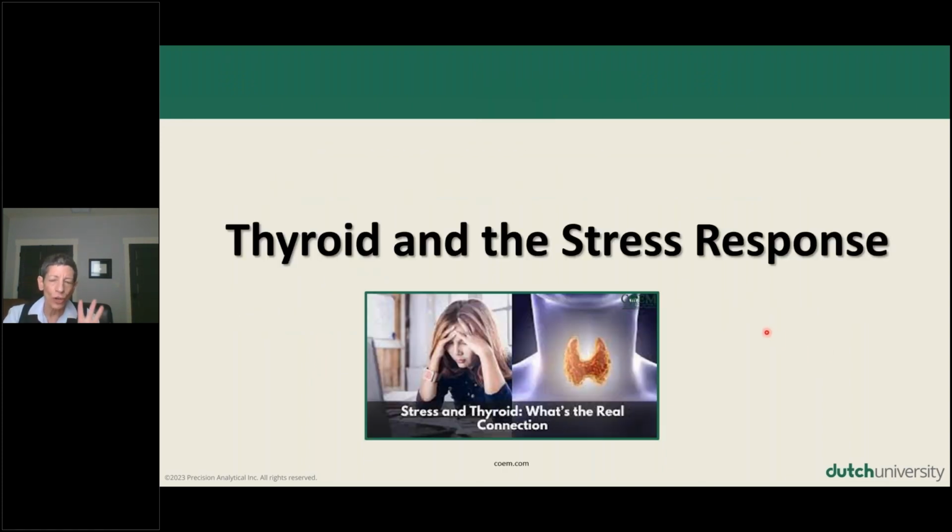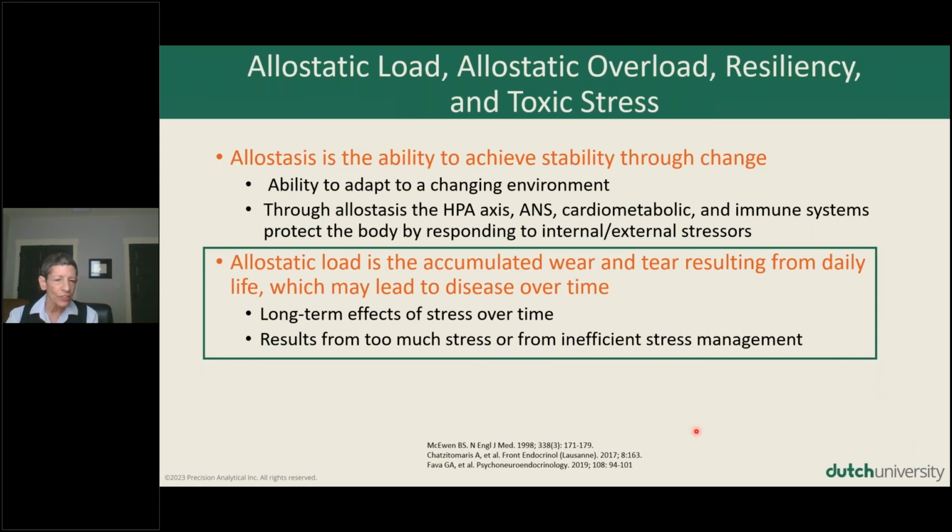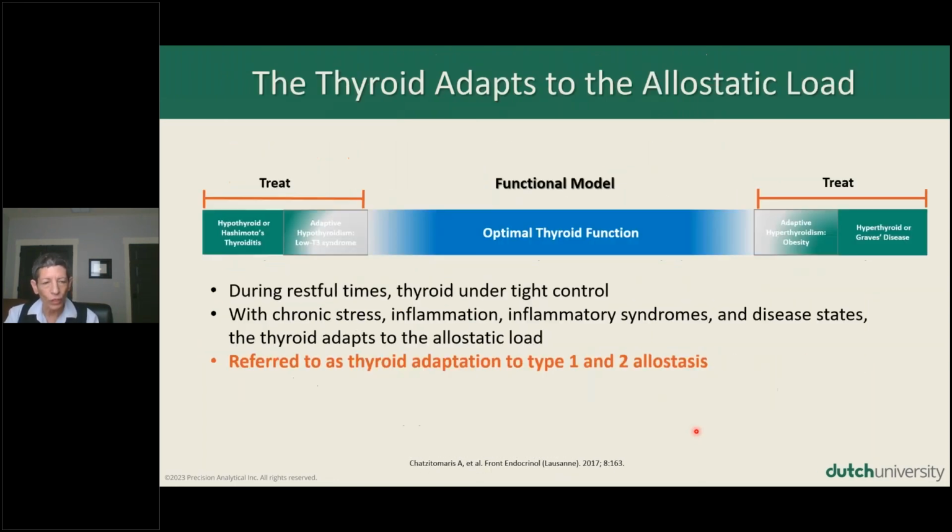Now, I bring up thyroid and the stress response because I've seen many people be overtreated with thyroid hormone. And again, we have this traditional model with disease on either end, and we have the functional model where we talk about this adaptive thyroid state to the HPA axis. And again, these are the definitions we went over, and we're really going to focus on allostatic load and the thyroid. This is resiliency, and again, overload and toxic stress. During restful times, the thyroid is typically under tight control when there's no stress at all, and that's hardly ever. With chronic stress, inflammation, inflammatory syndromes, disease states, the thyroid adapts.